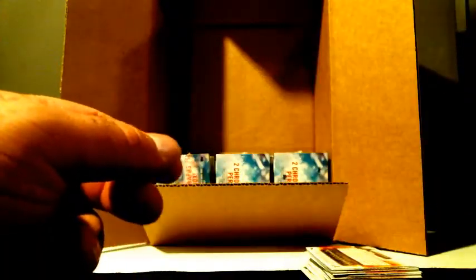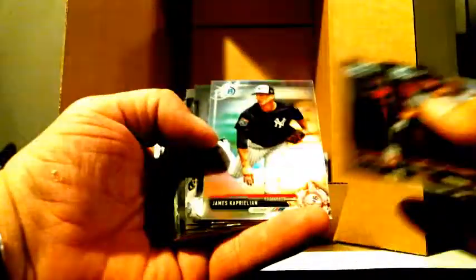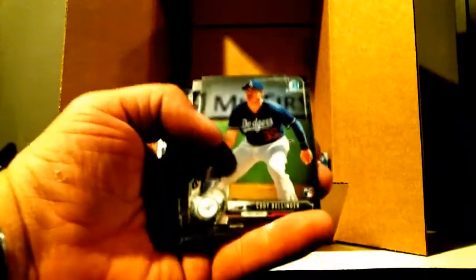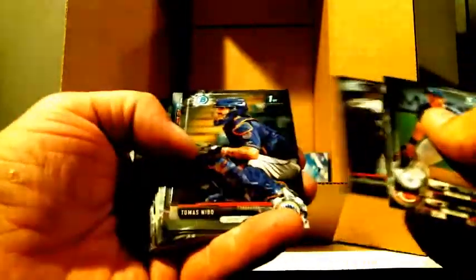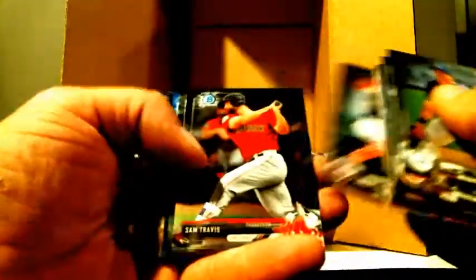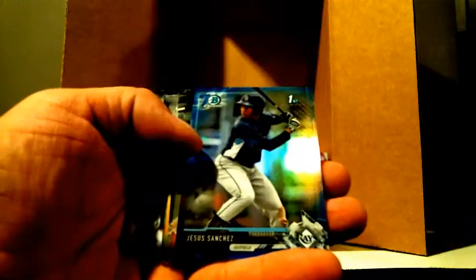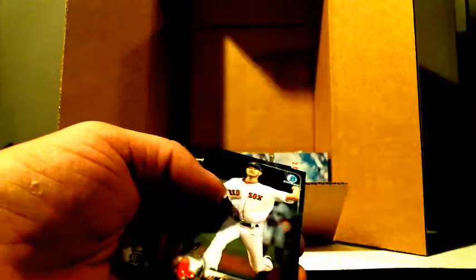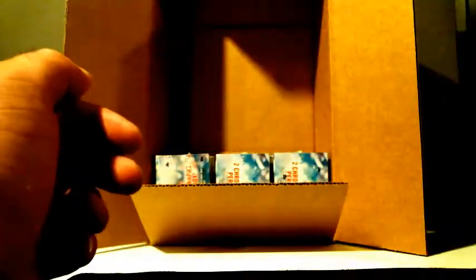Piscotti. Duel Lugo, Heath Quinn, James Caprillion. 162 out of 499. There's a belly base. Mir Garrett, Sierra, Nito, DeJong, De Leon, Musgrove, Pavose, Eloy Jimenez, Dylan Tate, Aledmus Diaz, Bryce Harper, Sam Travis, Austin Riley, and here's a Jesus Sanchez blue Bowman 70. Not numbered. Still a nice hit. Chris Sale, Albert Pujols, James Kaprielian, Max Fried, Chance Adams, Eric Hosmer, and Justin Verlander.